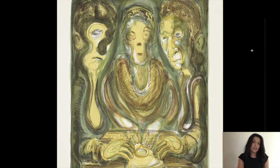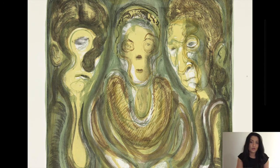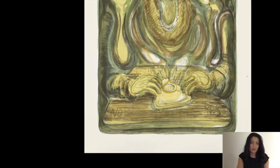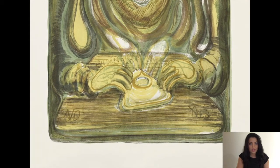Now, how can we tell this is a Ouija board? A Ouija board, also known as a spirit board or a talking board, is a flat board marked with the letters of the alphabet, the numbers 0 to 9, and the words yes, no, and occasionally hello and goodbye. The participants usually place their fingers on the planchette, this little wooden triangle object right here. And that planchette is moved around the board to spell out words.